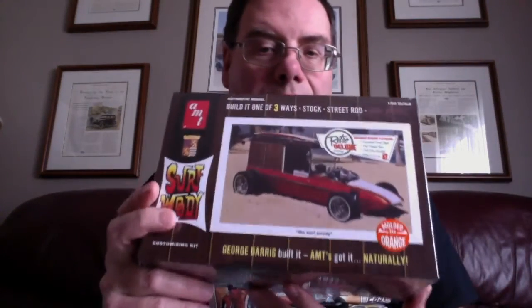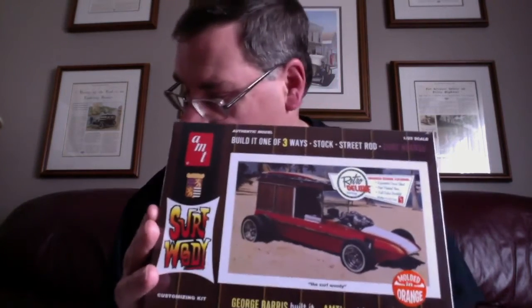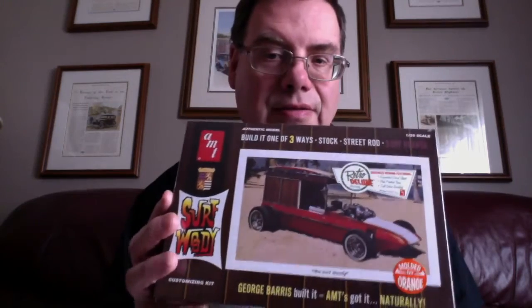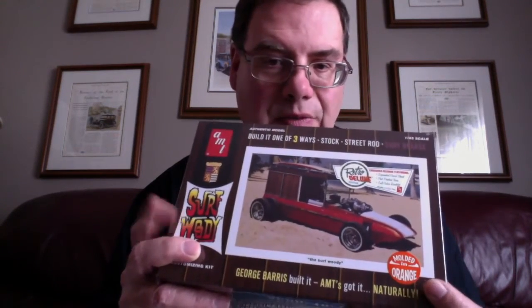The other kit I picked up is the Surf Woody. Hey, the Woody Workshop, anything tiki, surfy, that type of thing, I think is cool. I eventually intend to do a photo booth with the tiki things that I showed earlier. Plus, it'd be good for taking pictures of woodies and stuff. So when I heard this was coming out, I had to have it. I didn't realize that this was molded in orange. It's still going to get painted, probably orange, but it's still painted anyway. But I managed to grab that for a good price.